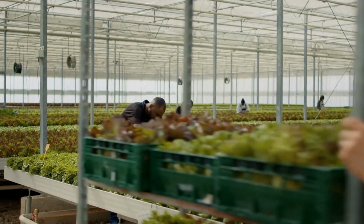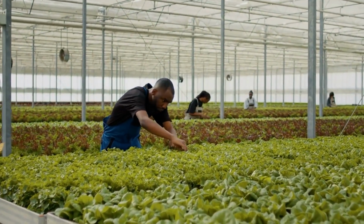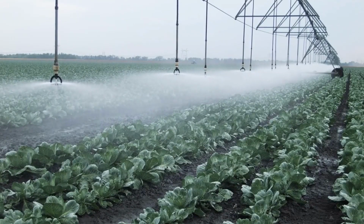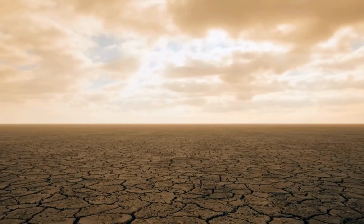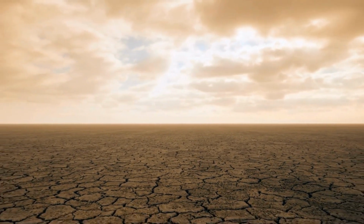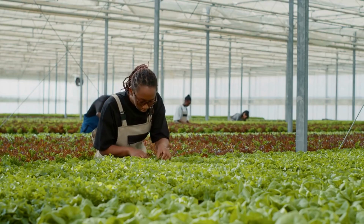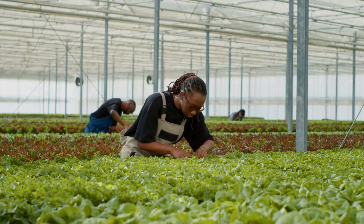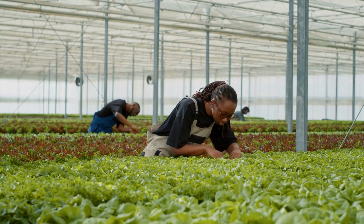Vertical farming can help reduce the need for these chemicals by providing a controlled environment that can prevent pests and diseases. In addition, vertical farms can recycle water and nutrients, further reducing the need for pesticides and herbicides. Vertical farming can help mitigate the effects of climate change by reducing greenhouse gas emissions associated with transporting food long distances. The practice of growing crops in vertically stacked layers in a controlled environment can reduce the need for large tracts of land, as well as the energy and water required to grow food.